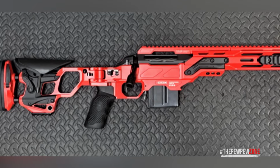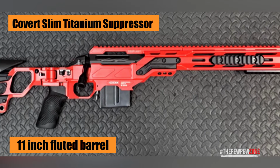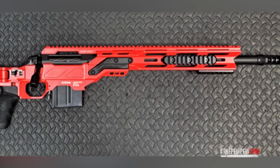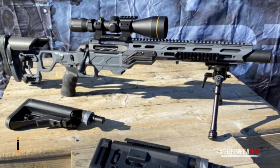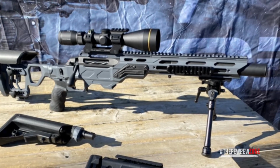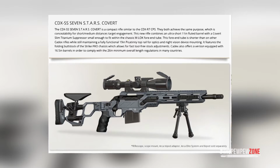It has an incredibly short 11-inch fluted barrel with a Covert slim titanium suppressor that is so tiny it can fit in the rifle's M-LOK fore-end tube. This fore-end tube is short, but still has a fully functional 19-inch Picatinny top rail for mounting a night vision device and other optics. The 7 stars Covert is so cool that it shouldn't be on this list.